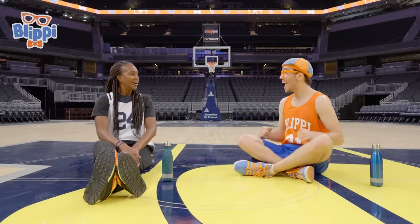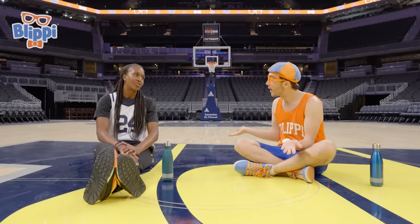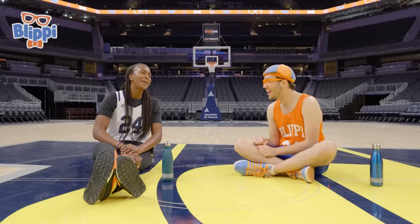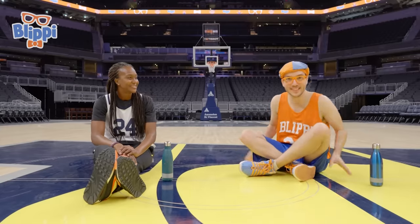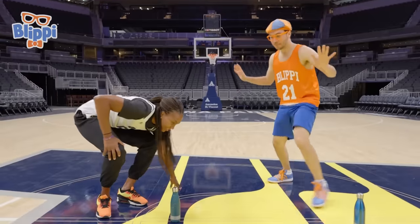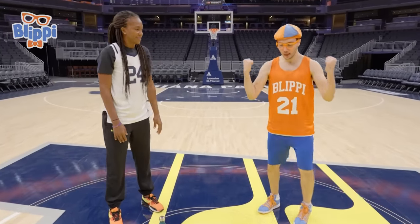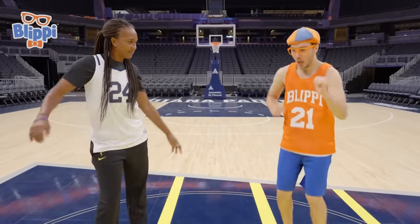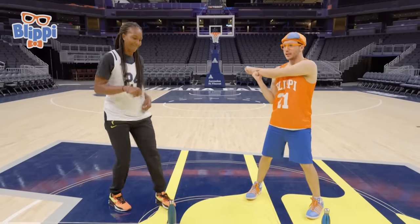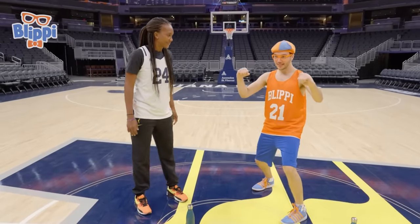Dancing! Hey, Tamika, would you like to learn how to dance like me? Well, Blippi, I don't know, you're so good, but maybe I'll try my best. Okay, it sounds good. Let's learn to dance. Okay, the first thing you need to know to dance like me is, gotta get warmed up. So move around, do some stretching. Oh, but we already played basketball and stretched, so we're all ready to dance.